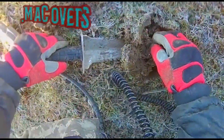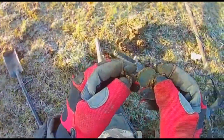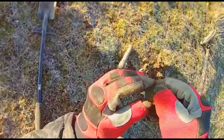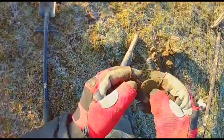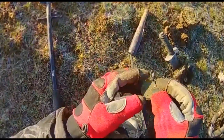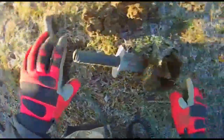There we go. What we got? Oh. Coin? I can't see anything for a button on it, but then I can't see any detail. Just have to give that a clean up. It's coin shaped.